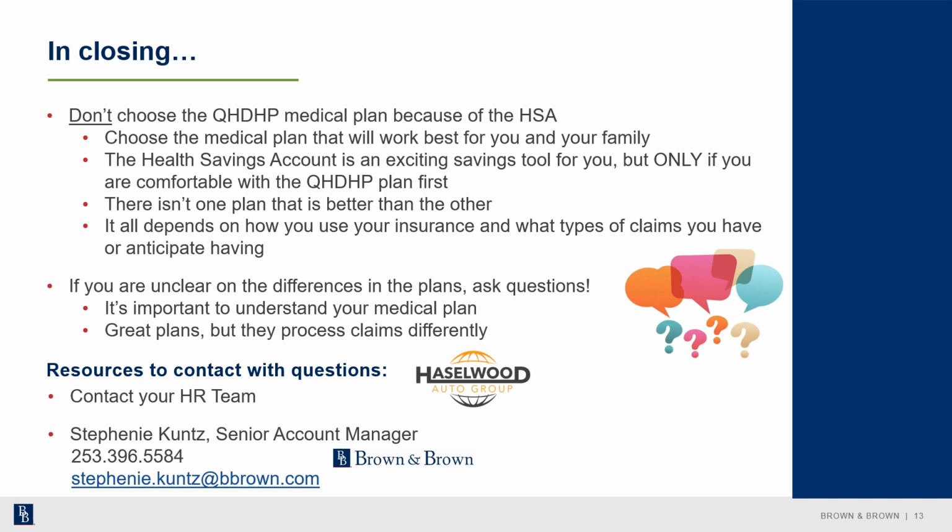That's critical. You've got 4 great health plans to choose from. There isn't one plan that's better than the other. It just depends on how you use your insurance and what types of claims you have or you're anticipating having. If you're unclear on the differences either between the medical plans or you have questions on health savings accounts, please ask questions. It's really important that you understand your medical plan and how it works. They're all great plans, but they process claims differently. And if you have questions, you do have resources to reach out to make sure you get answers.